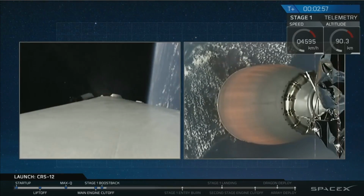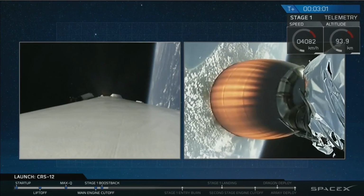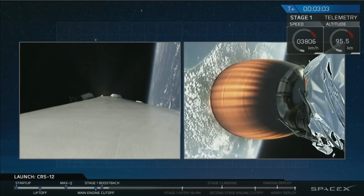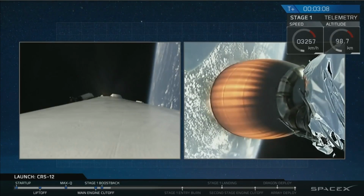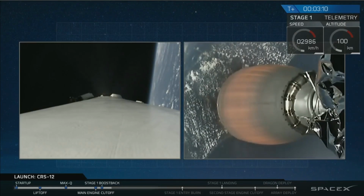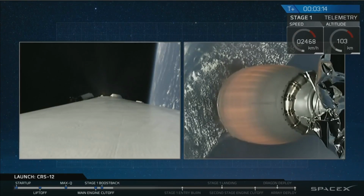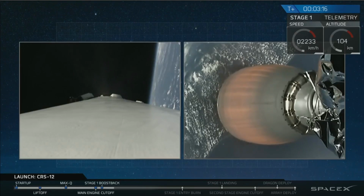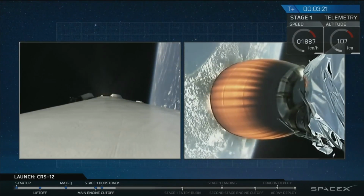Now on your screen right now, you can see that second stage on the right-hand side as it accelerates towards the International Space Station. However, on the left-hand side, you're looking at a view from the first stage of the Falcon 9 rocket. That first stage just completed its boostback burn, which thrusts it back towards Cape Canaveral and gets it ready for a landing. We can follow along with its process back towards LZ-1 on the left-hand side and follow along with Dragon and the second stage progress on the right-hand side.